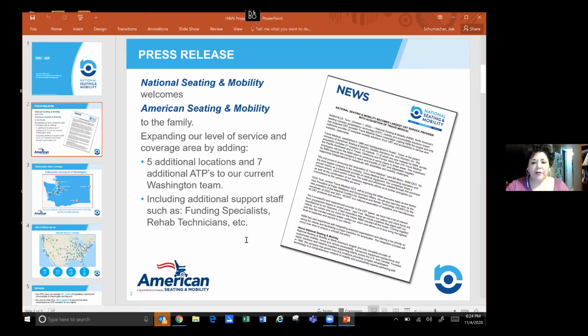And Meg wants to know, how many wheelchair-using employees does NSM employ? Let me think about that. I'm only responsible for about 10 states, and we're all over the country. I'm really familiar with my region, and we've got one in my region, but nationally, I would say we've probably got about 10 to 12. That's great. You walk the talk. We like that.